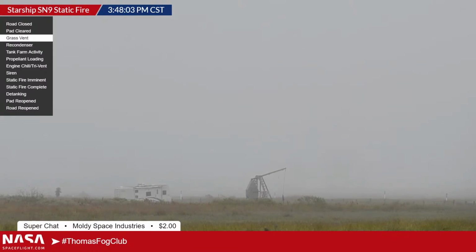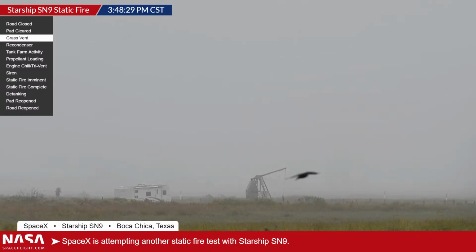If you're in our member Discord, you might know what it is. Anyways, we cannot see Starship right now. Just to be clear, it has completely vanished. The fog today means we can't see the tank farm. We might hear the static fire. Actually, when it's foggy, you hear the noise even better, so the static fire is going to sound awesome. I don't know if we're going to see it, though.